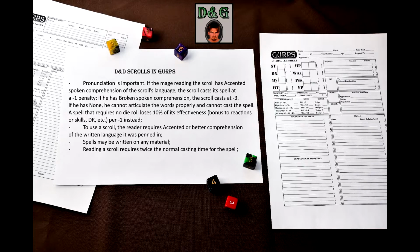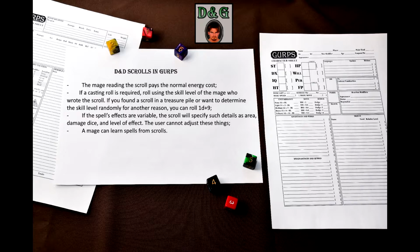Spells may be written on any material. Reading a scroll requires twice the normal casting time for the spell. The mage reading the scroll pays the normal energy cost. If a casting roll is required, roll using the skill level of the mage who wrote the scroll. If you find the scroll in the treasure pile or want to determine the skill level randomly for another reason, you can roll 1d plus 9.